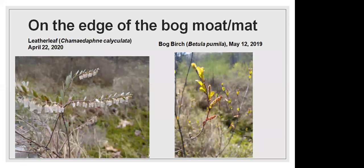I'm not sure where this field bog is, but I wrote it down one time that we should go. Sandra, you need to mute.